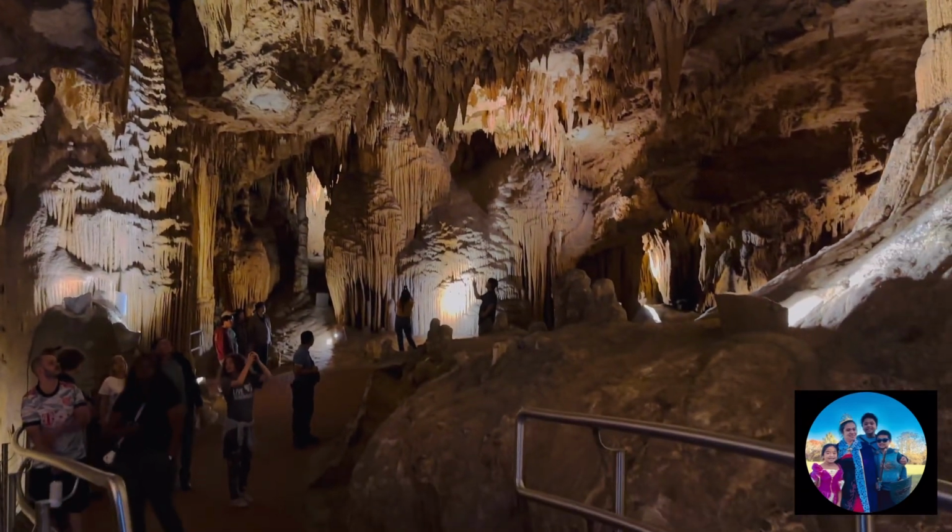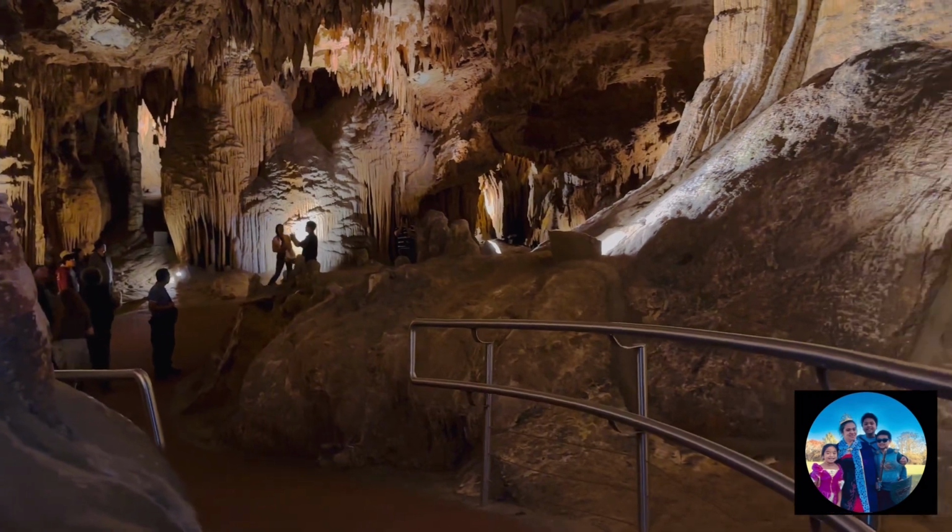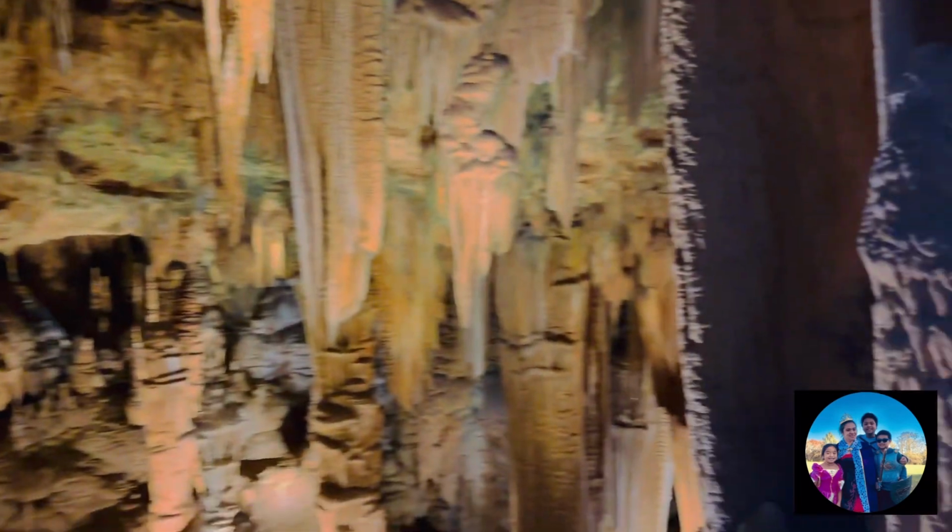If you love adventure and love to travel, I encourage you to visit this cave and be amazed at how beautiful God's creation is.